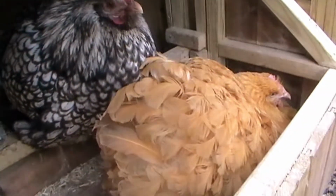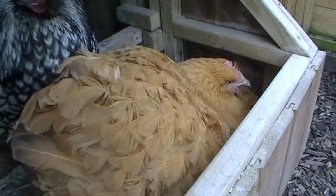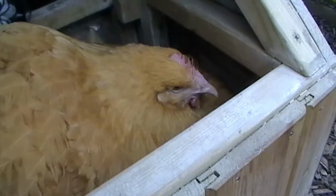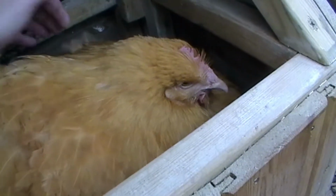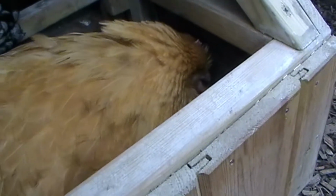But this disaster here is a very, very broody Buff Orpington, Miss Felicity Lemon. She is the broodiest girl ever, and she makes the sound of a dove. She puffs herself up, and I'll bet my life that she's sitting on absolutely nothing at all.